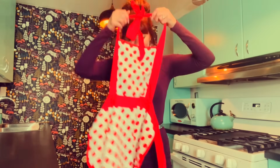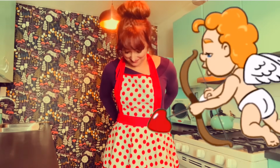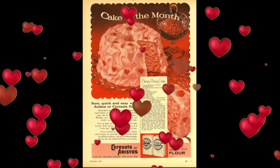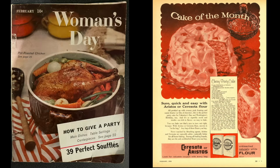This is Jeannie, and today in my kitchen we will be making a cake from the 1950s. So, thanks for traveling back in time with me. We are going to make a Valentine's Day cake. It was specifically called the Cherry Party Cake. This is found in a 1958 magazine, and this Cherry Party Cake is an advertisement for Sarasota flour.